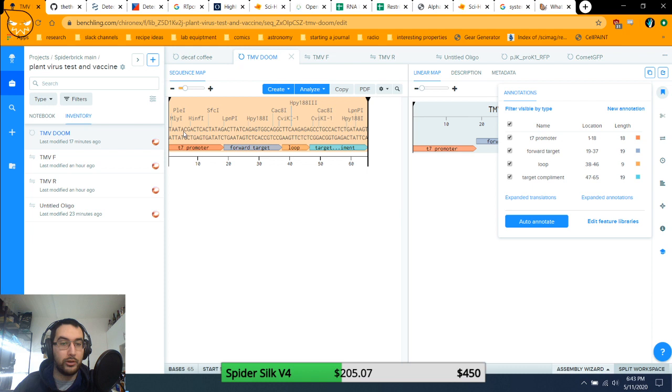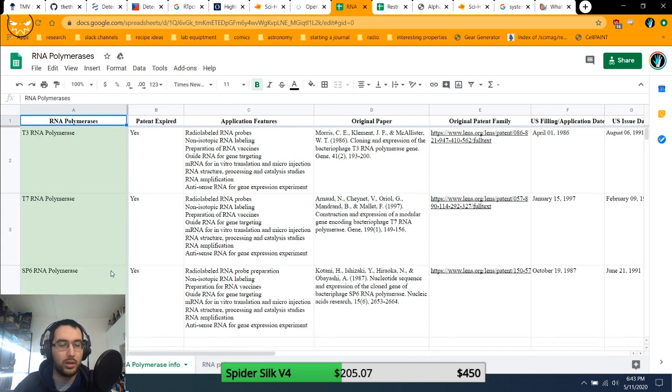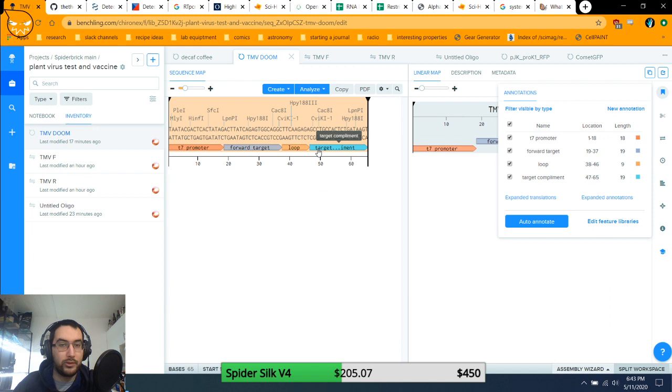And I don't care about a terminator, because I don't need one. I just need this to make RNA. I need T7, no, it's not the right one, it's this one. I need T7, or T3, or whatever, it doesn't really matter. I can use either of them, but I chose T7. If I had a pure vial of T7 RNA polymerase, and I drop this in there with the RNA nucleotides, it would make this.